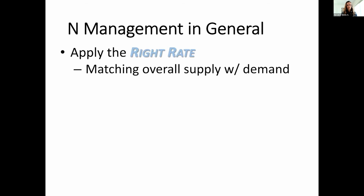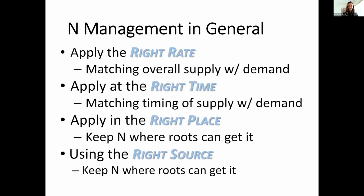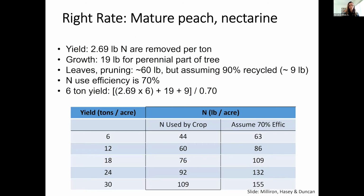All right, so let's see, let me skip through this. All right, so let's talk about actually applying these principles. So when we talk about right rate, a lot of my examples are going to be in peach and nectarine, because that's where much more of the research has been done in terms of these numbers. But most of them are fairly applicable for the rest of stone fruit. The numbers, that is.